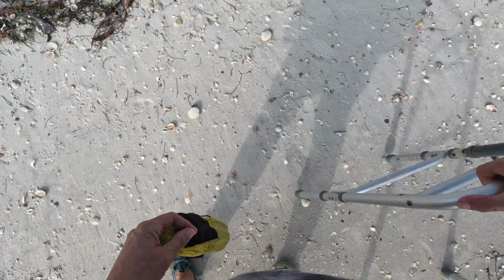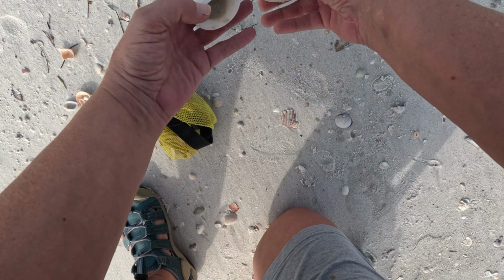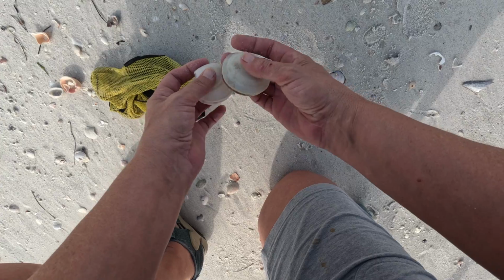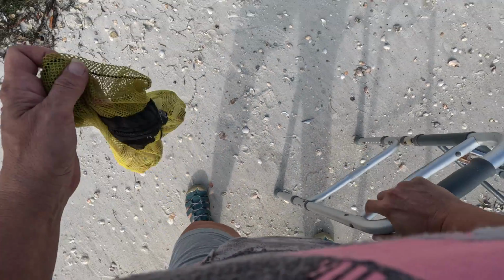Okay, we have some cool hinged finds here too. Got some more of these Dulcineas. And they're definitely okay to take home. Got nothing but sand in them. That's cool. See what other goodies we can find. There's all sorts of stuff rolling around in this water, too.